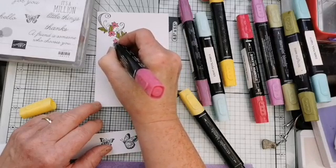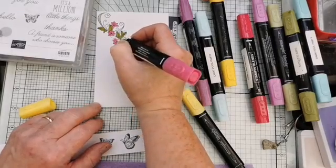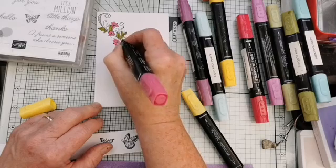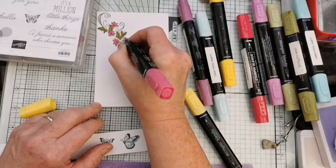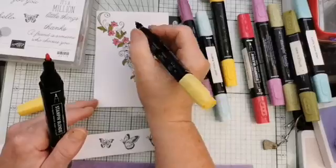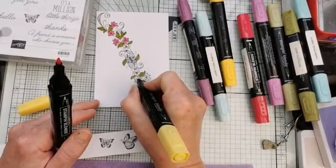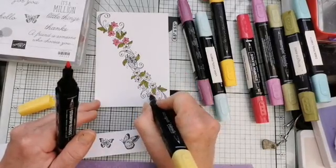So as I say, you'd obviously take much more time and probably be sitting at a better angle than I am to colour these in. Not even going to worry with the blobs in the middle. Oh, there's some leaves there.